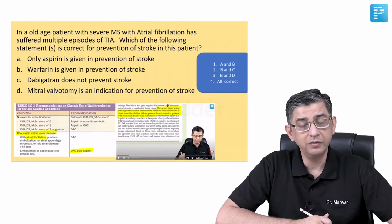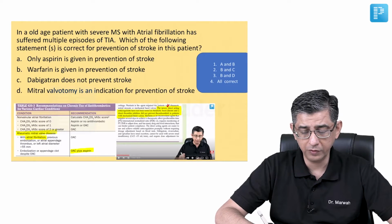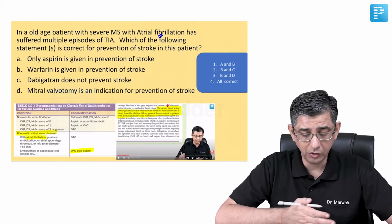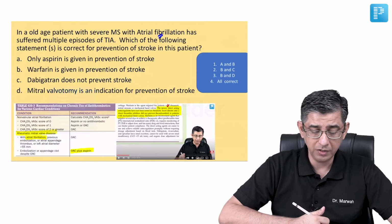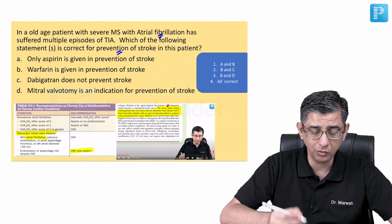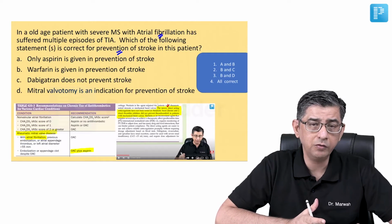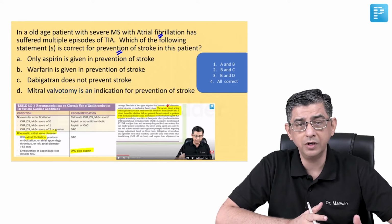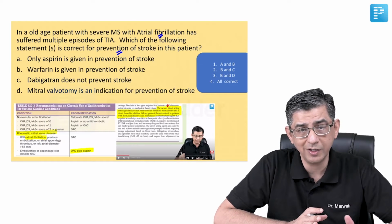He said an old man with severe mitral stenosis has presented in atrial fibrillation, which will obviously contribute to twitching of the heart. So there would be clots that would be formed, and these clots will move on to the brain, and therefore transient ischemic attacks will occur. He says, which of the following statements would be correct for prevention of stroke? So A said only aspirin is to be given. You see, the bottom line is whenever you read about atrial fibrillation, whenever you read about clots, you always read about warfarin or a combination of warfarin with aspirin, but never aspirin alone.